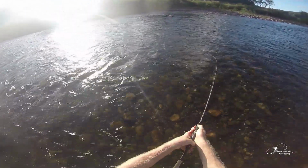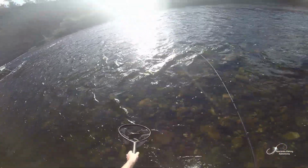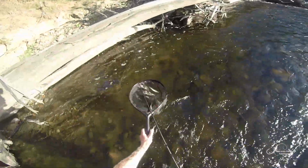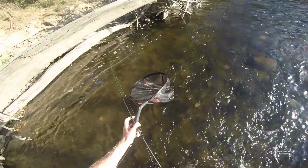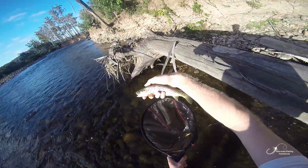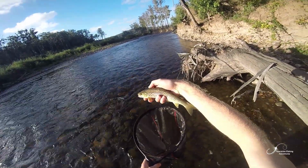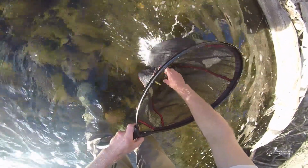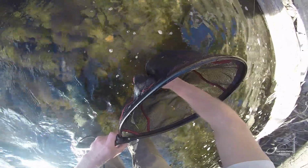Second cast, how good's that? Not fighting very much. There we are. First fish and second cast. There we go, nice little Mersey River brown trout. Second cast of the day, that's a pretty good start. First trout I've caught on this my new rod, so yeah, pretty happy with that, only a little fish.